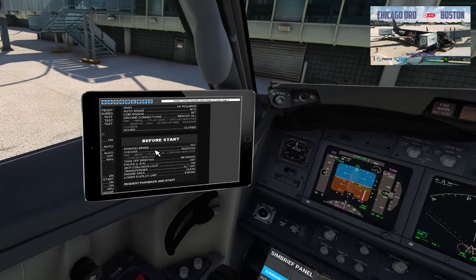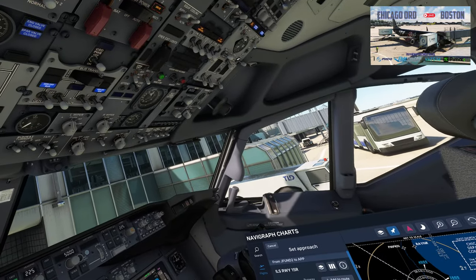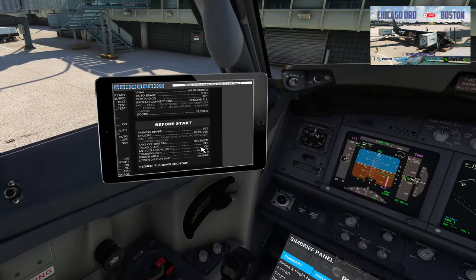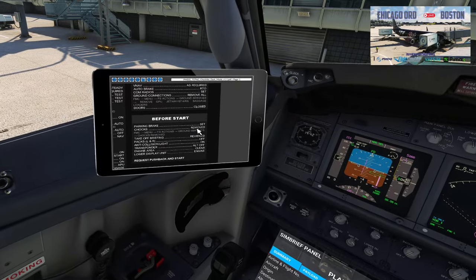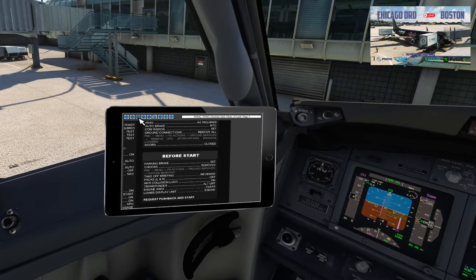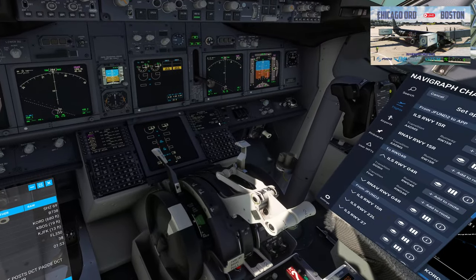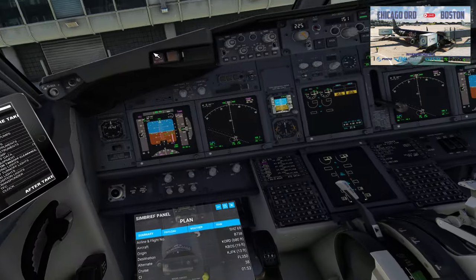No, sorry. Continue. Parking brake set. Chocks removed. Takeoff briefing done. Packs left and right coming off. Anti-collision light can come on. Engine area lower display unit. We're good. So let's go to the next page. And let's get started on this push. Cockpit to ground. Go ahead.